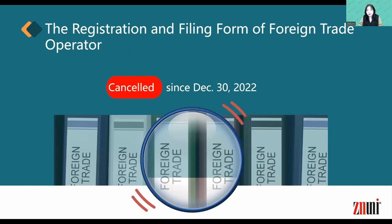The registration of foreign trade operator is cancelled. This is a good policy for exporters and importers. Since the beginning of 2023, you don't need to check whether your importers have completed the registration of foreign trade at the provincial commercial administration. It much shortens the time cycle of the whole customs clearance procedure. Previously, it would take about 5 business days to complete the registration.